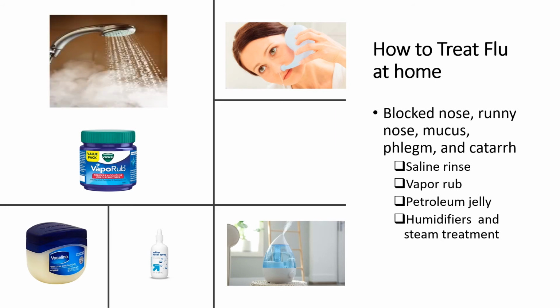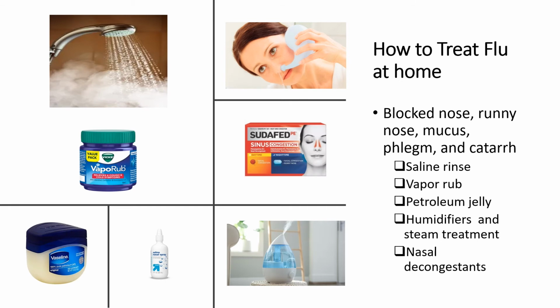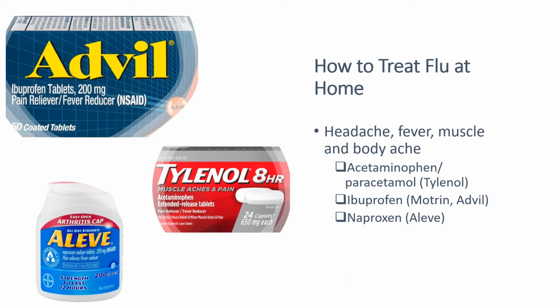If all the above doesn't work, you can try nasal decongestants such as Sudafed, but remember you can get rebound congestion from them if you use them for more than 3 consecutive days, which means your blocked nose will get worse. When you buy over-the-counter medication, please always run it by your pharmacist to make sure it's okay for you to take it. The next section is headache, temperature, muscle, and body ache.